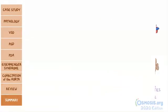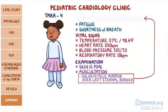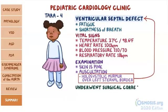Going back to our case, if we put Tara's clinical picture together, she has shortness of breath and fatigue on exertion, which can be caused by the various congenital heart defects we've discussed. The key clue is that on examination, there's a holosystolic murmur over the left sternal border. This is consistent with a ventricular septal defect. Tara underwent surgical correction of the defect and is now keeping up with her friends.